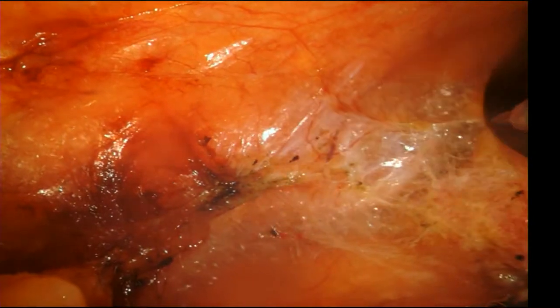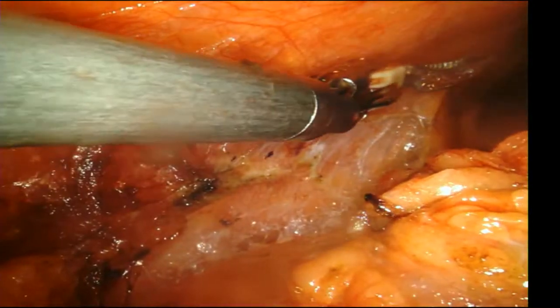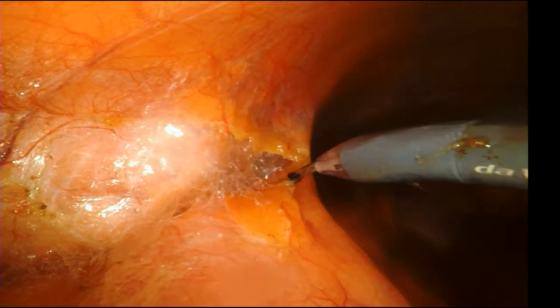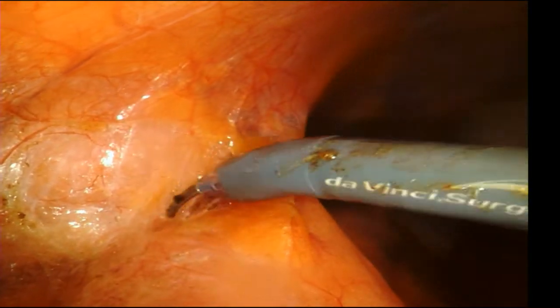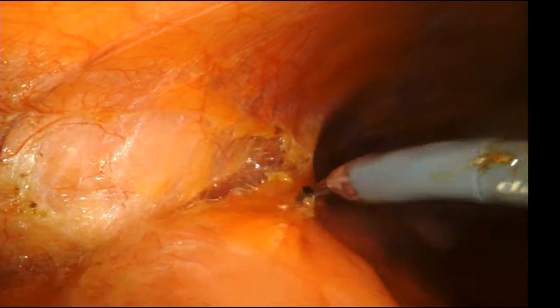So what percentage of the partials that you do are retroperitoneal versus trans? I would say still the minority of them are retroperitoneal. They tend to come in strings, they tend to come in waves. Sometimes I'll do three in a row, and then I won't do one for another month or two.